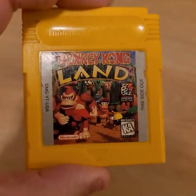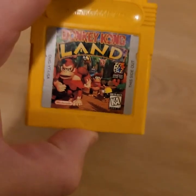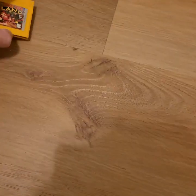But this game's pretty good. I mean, some people complain about it because it's so zoomed in and the controls aren't really the best. When you fall, it's almost like full gravity. You just fall like a bowling ball. But I don't know, I seem to like it so far.